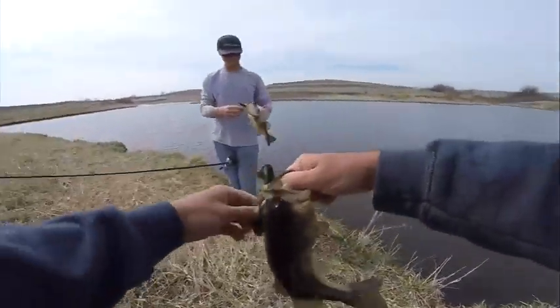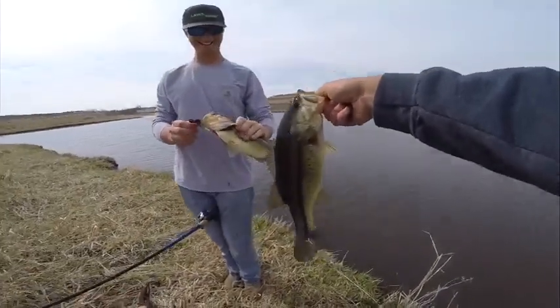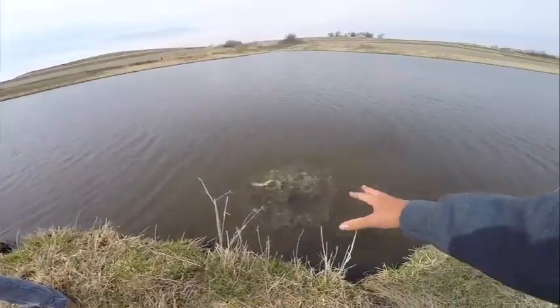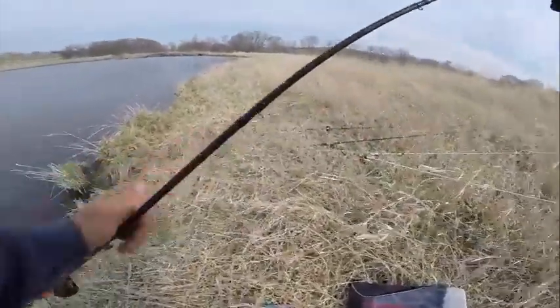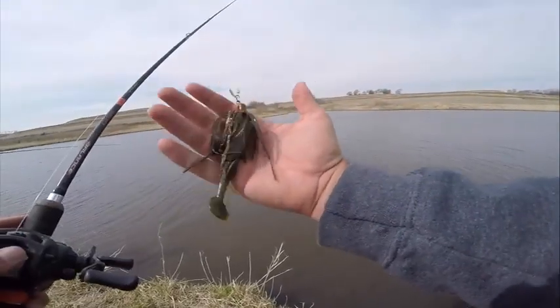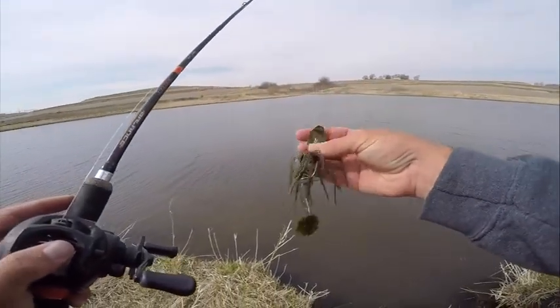Ethan and I literally just got back-to-back doubles. These aren't big fish, but this time of year is usually really good. Since Nebraska likes to be snowing pretty much up until last week. Right here, that's what I just caught that fish on, little bluegill looking chatterbait.